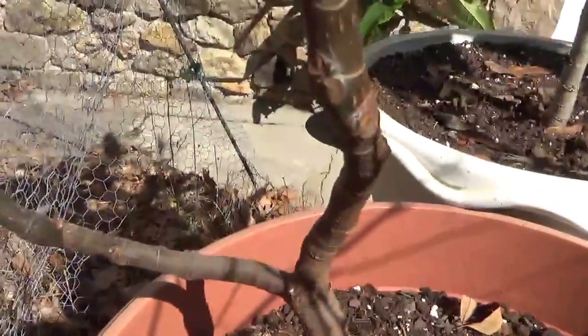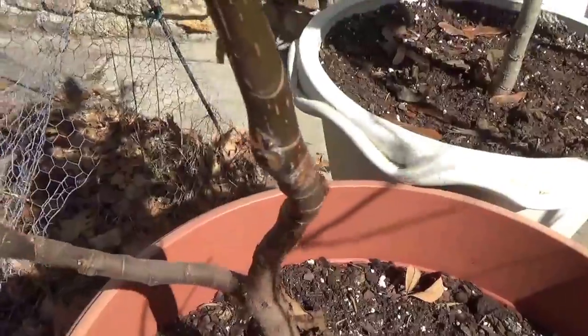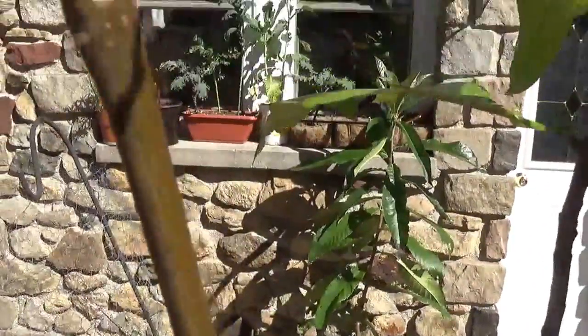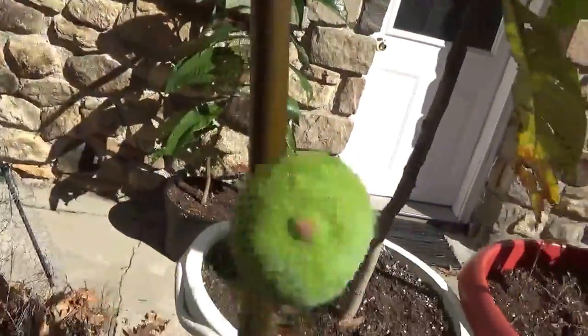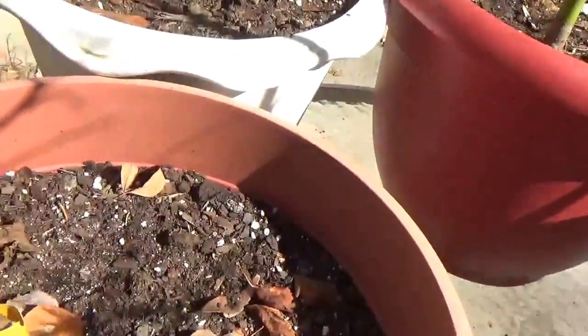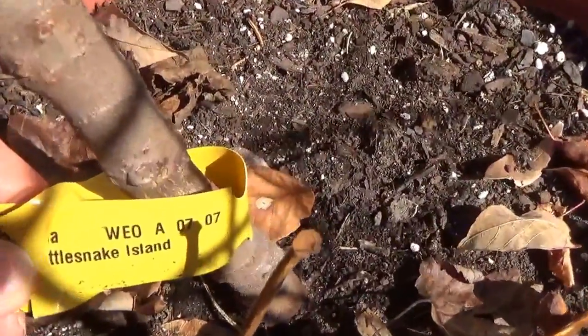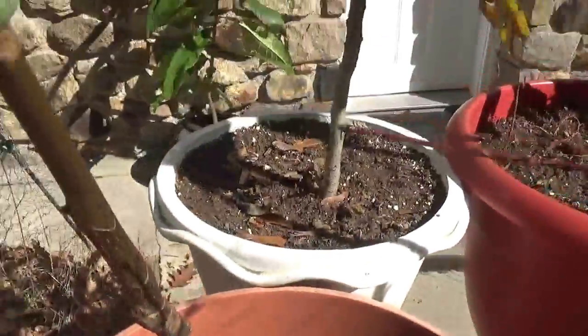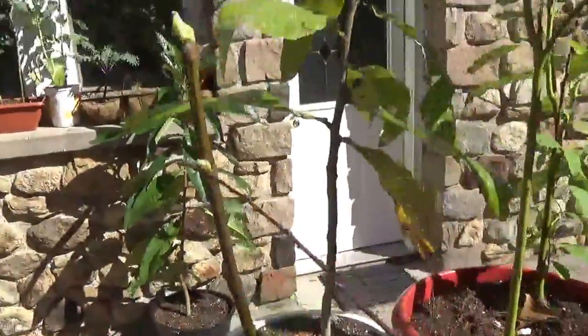So I let the side branches grow. They're looking pretty nice. I'm going to keep them clipped short. I'm not going to let them grow too long, but we'll see how it goes. And this guy is Rattlesnake Island fig. So I'm excited to taste these and grow them.